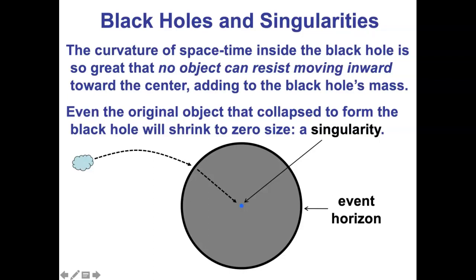We think, from the math that we get from Einstein and then a lot of work on gravity that's been done over the last 100 years, that inside the event horizon the gravity is so strong and the space-time is so curved that all of the mass has been squeezed down into a single point in space, what's called the black hole's singularity.